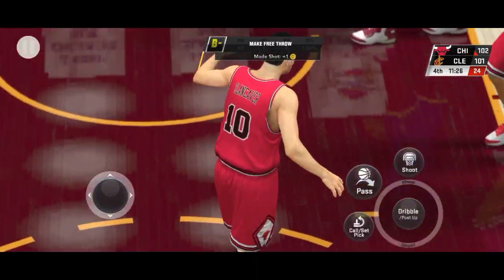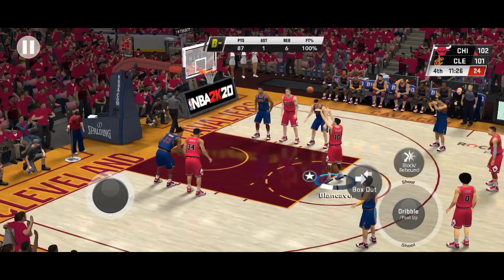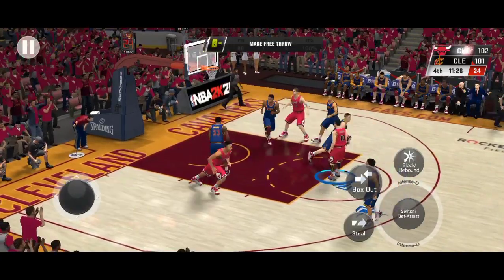And the first one at the line is good. The Bulls making a switch here. Both good from the line that time.